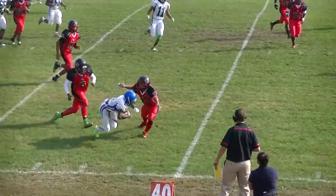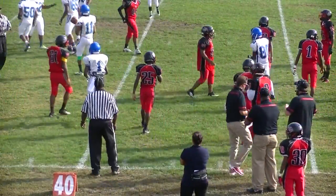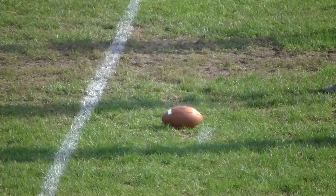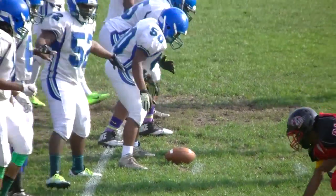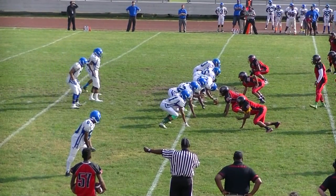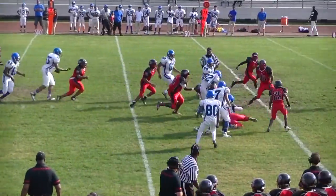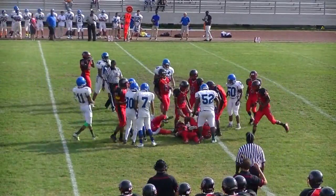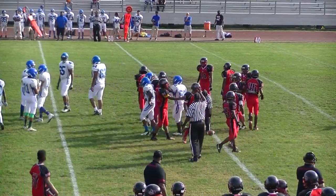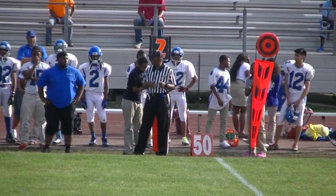There's the screen play. That hit close to the first down marker, about a yard short. They did give him the first down, 1st and 10 Tars. Up the middle, close to another first down. And once again, maybe a yard short. Make that about a yard and a half.